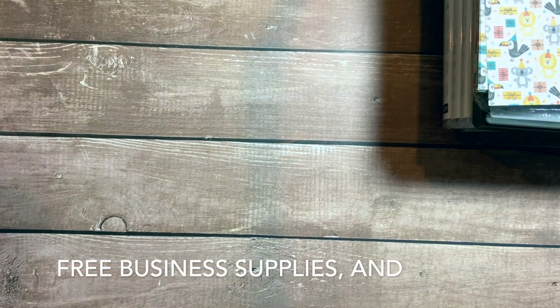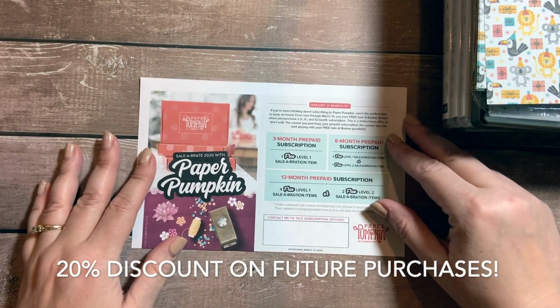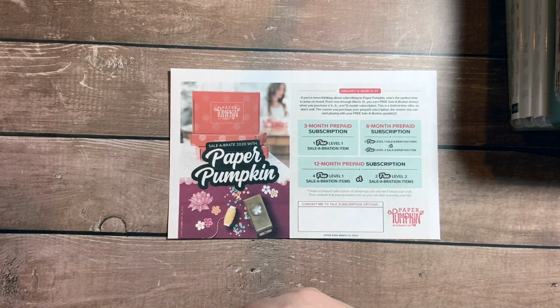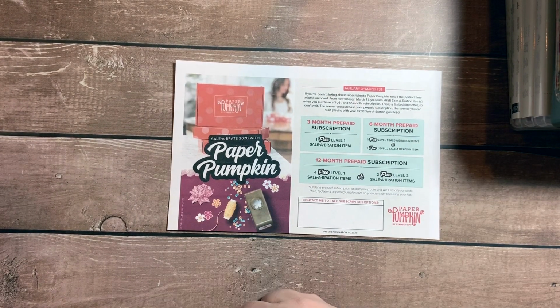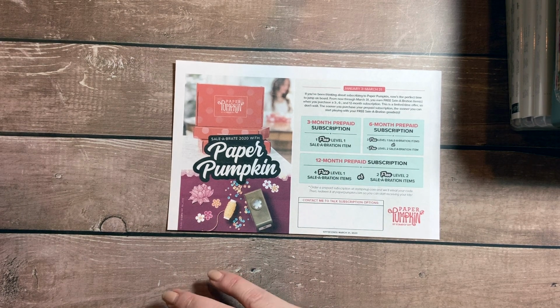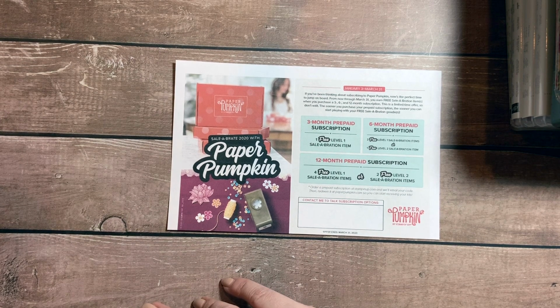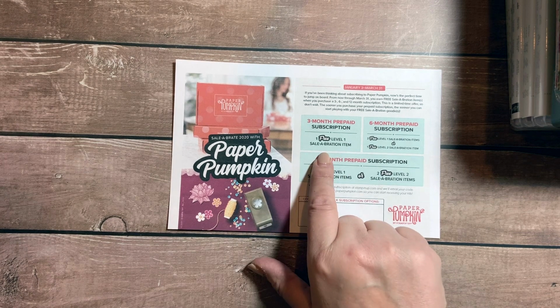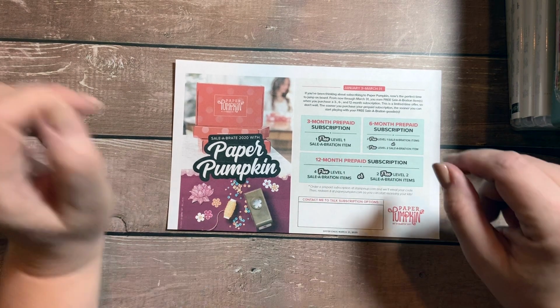The next promotion I'm going to talk about is our Paper Pumpkin kits. Right now, through March 31st, if you've been thinking about subscribing, you should really do it, because you can get a prepaid subscription and they give you a code, which you go online and you just sign up with the code. But if you sign up for 3 months, you get 1 free Sale-a-bration item.